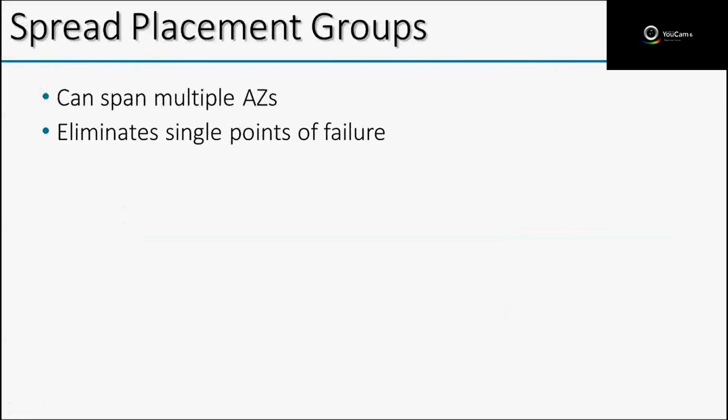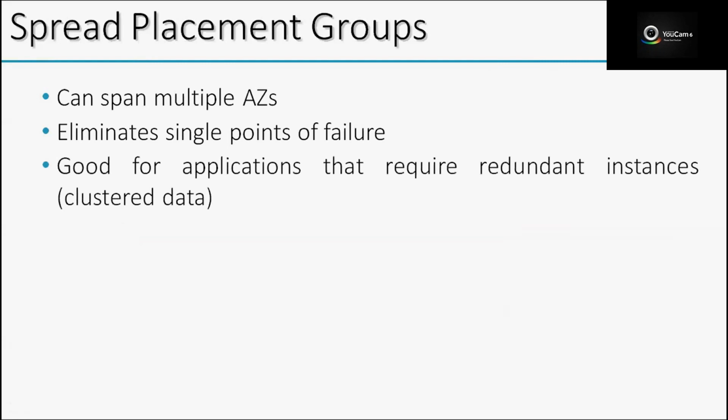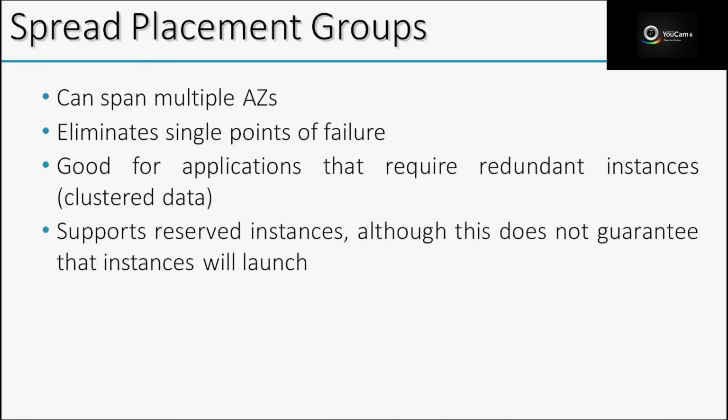A spread placement group can span multiple availability zones, and it eliminates single points of failure. So now you're spreading the application instances out across different physical hardware. Again, let's go with that simple example of domain controllers, right? They're all sharing data, all replicating with each other. But now they're spread out across physical resources so that we don't have a single point of failure.